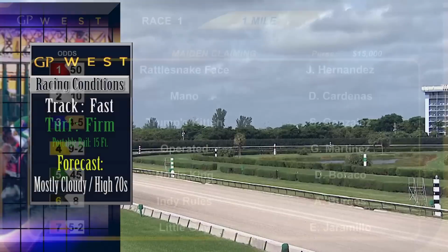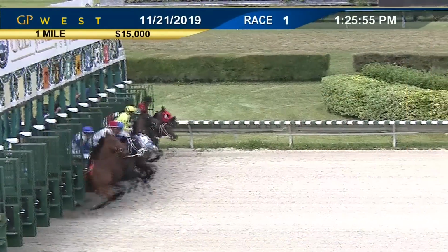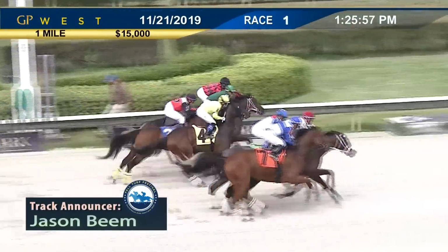From the first race, 1 mile on the main track. These are maiden claimers, 3-year-olds and upward. 7 runners in the field. The off-time favorite, number 3, Trump's Kitten. And the race is on.